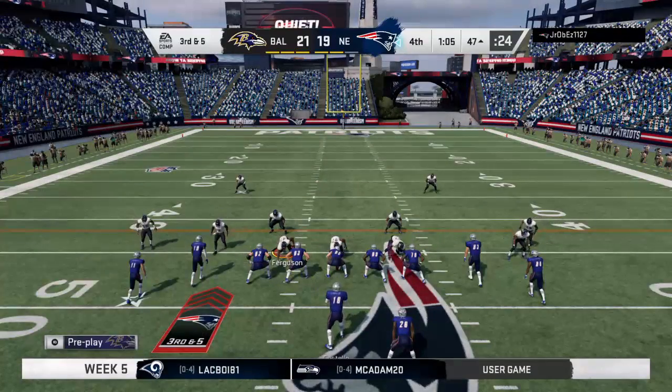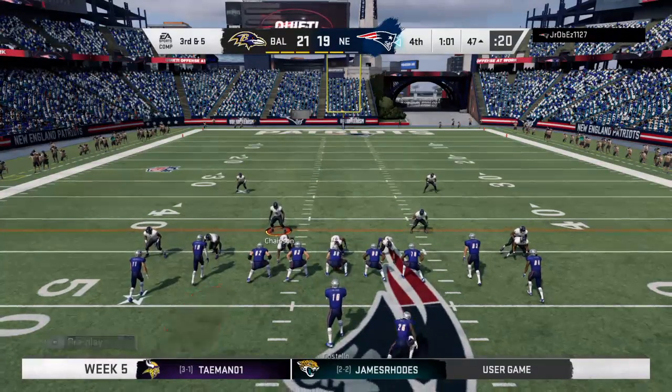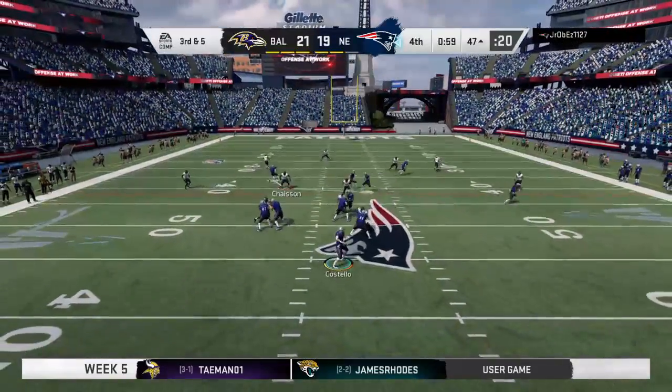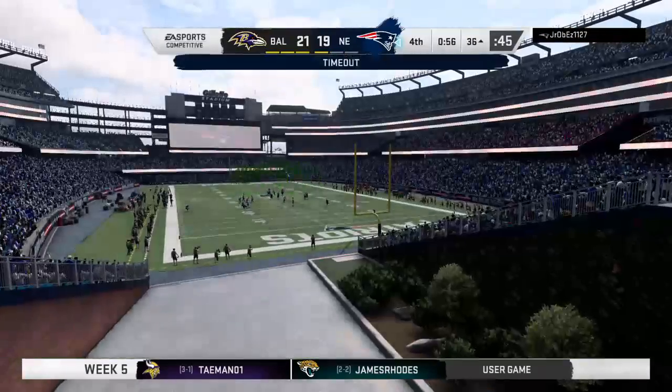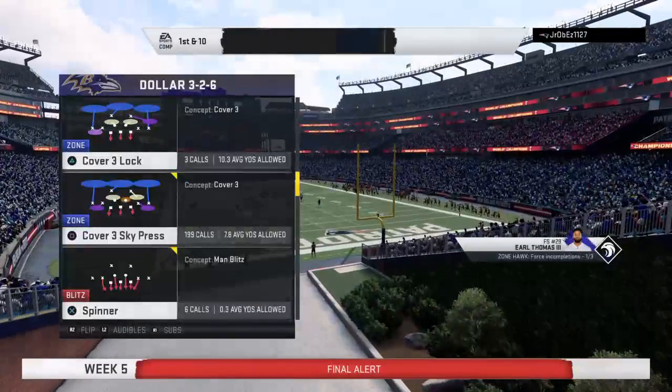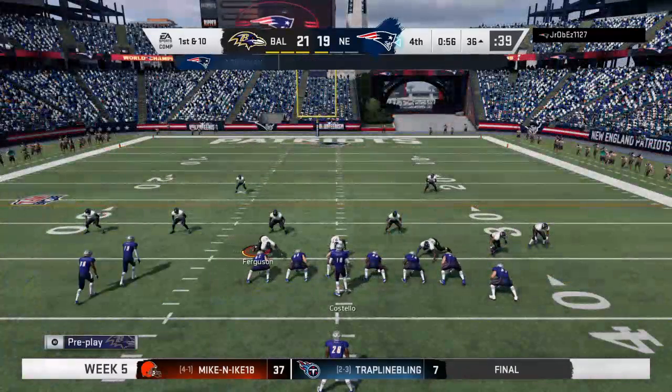New England on third down. They've only converted once in 4 tries. This will be 3rd and 5. He's back to throw. This is caught. It's Julian Edelman. Now the Patriots will use the second of their timeouts as they get it with under a minute to go now in the football game.